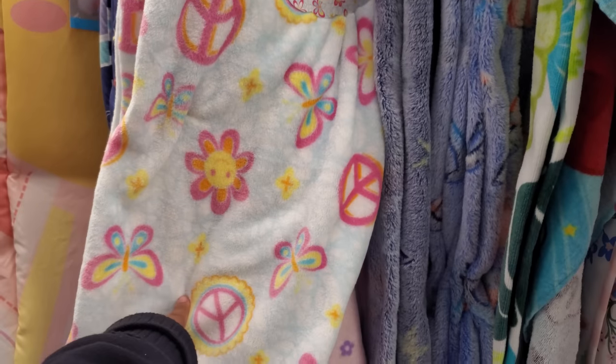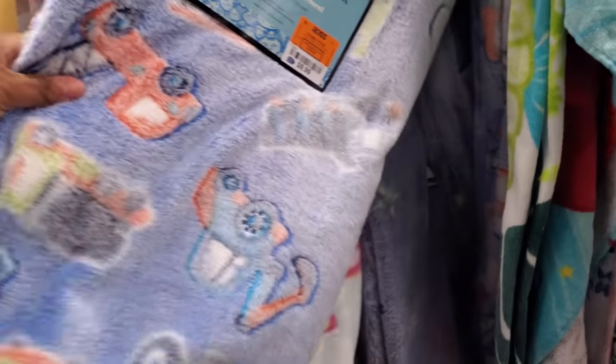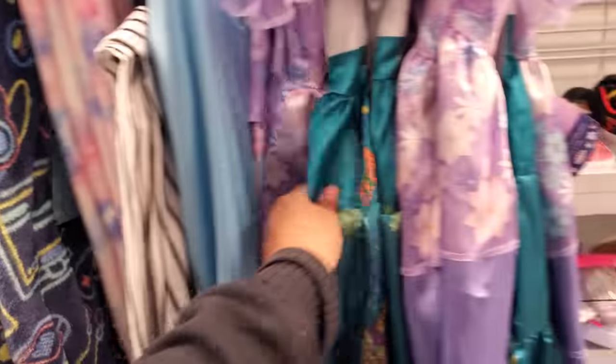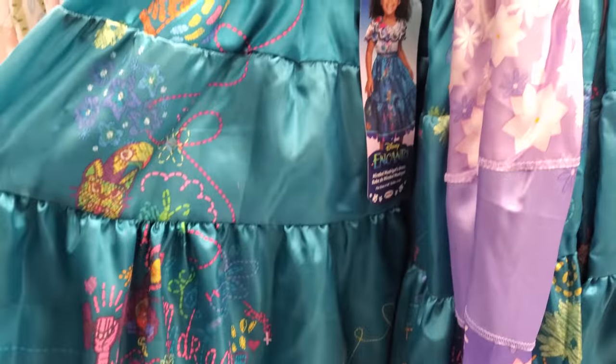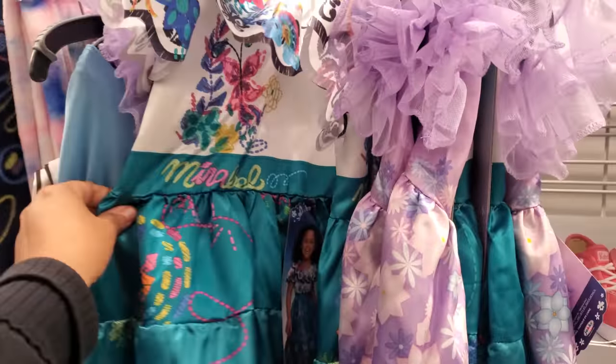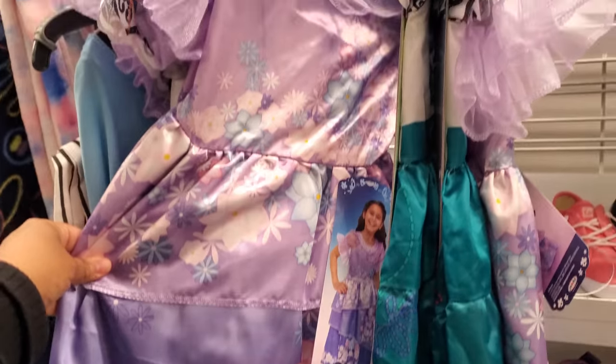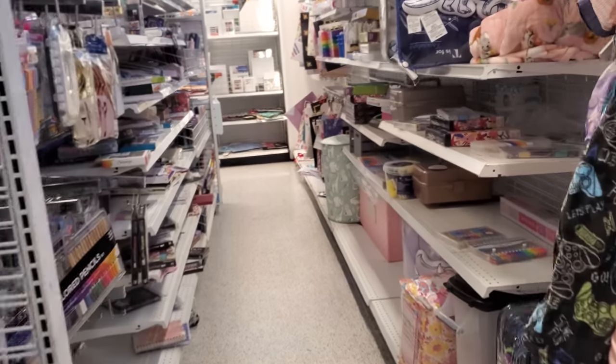Kind of reminds me of Limited Too. Oh, this one's cute. Oh, it's going to glow in the dark, has little trucks on it. And then more quilts here. Look, they even have costumes. Okay, pretend play. Those are only $10. $10, you guys. Look at that. I mean, again, if you're taking a Disney trip, come to Ross.